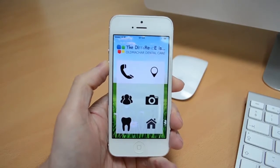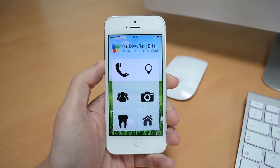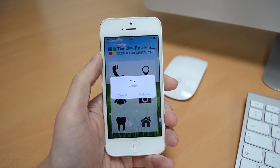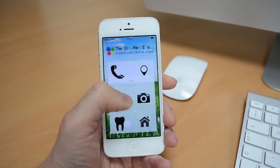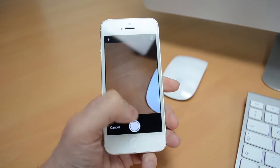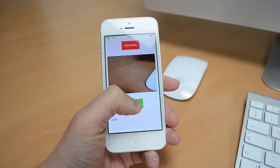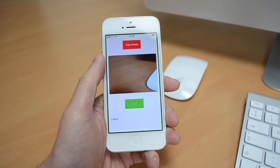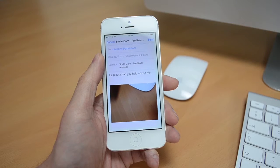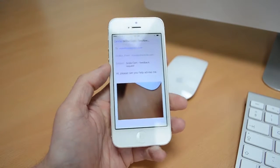Okay, so I'm going to give you a quick little demo. We'll start with the contact feature. I won't make a call now because it will go to my house phone. So we'll just cancel that. Here's the SmileCam. They can take a photo. Now the aspect ratio isn't right on that photo, but I'll fix that. When they press send, it then attaches that image into an email where they can write a little message.